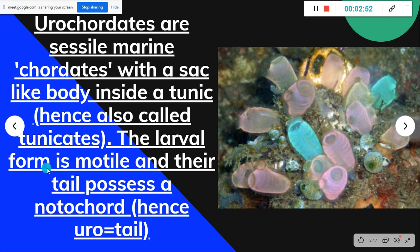The larval form is motile and their tail possesses a notochord, hence urochordata. Uro means tail. They have got a tunic or a sac-like body, a sack-like covering of their body. As you can see, there is a sac-like body, the animal is inside this, and this is known as a tunic. Tunic is an overcoat type of thing. In medieval times they used to wear a tunic.